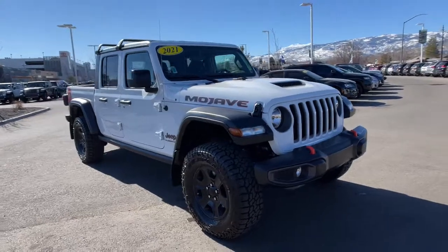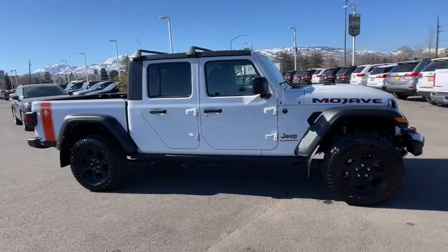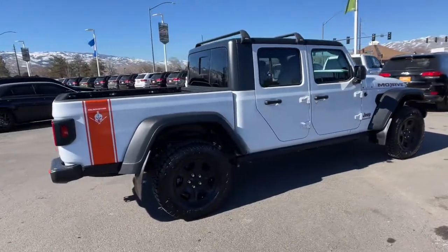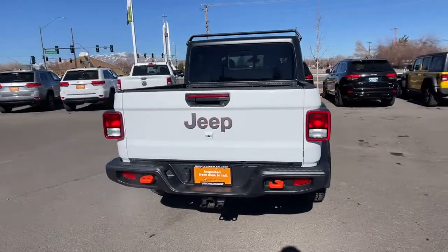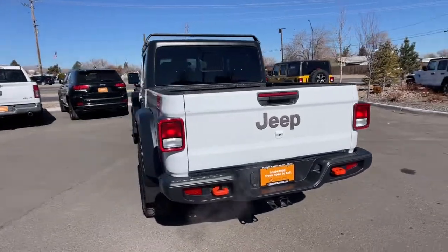Can you see yourself in the 2021 Jeep Gladiator? With less than 5,000 miles on the odometer, this vehicle provides excellent value. Here's an off-roader's dream come true, the Gladiator. This uniquely designed midsize pickup delivers rugged versatility, modern comfort, and classic upright styling.